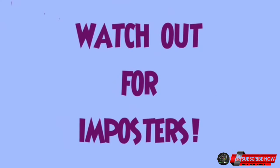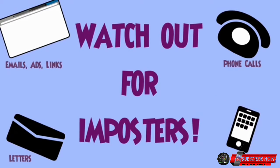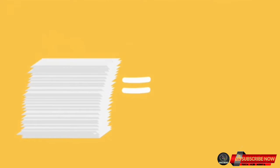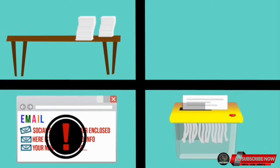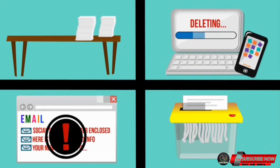Watch out for imposters. Be suspicious of anything or anyone asking about you, your family, your colleagues, or any other private information. Treat your personal information like cash. Don't leave it lying around, and don't send it in email. Shred physical documents that contain personal information, and when disposing of devices or drives, wipe and overwrite all memory.